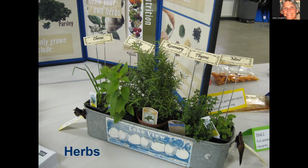Mint, you'll see mint over there on the right. This baby should be in its own container. Mints are very, very aggressive, and I would never suggest growing mints in the ground because they will take over. In a container, you can keep them from taking over. So if you grow mint, containers are almost a must.